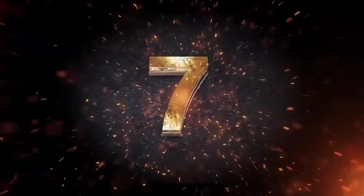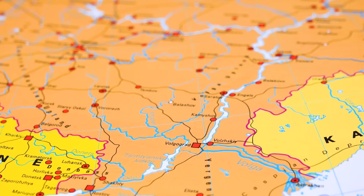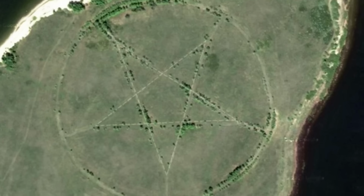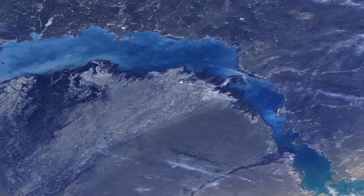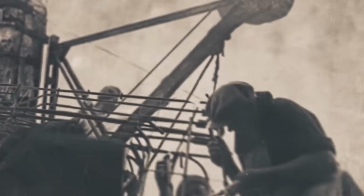If you open Google Earth and zoom in on northern Kazakhstan, you'll find something strange. A massive pentagram carved into the ground. It's found near an abandoned Soviet-era town and measures about 1,200 feet in diameter. For years, conspiracy theorists have debated what it could mean. Some think it's linked to secret occult practices, others believe it might be a remnant of a Cold War military project.